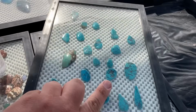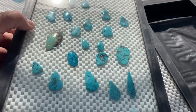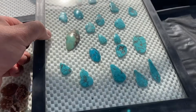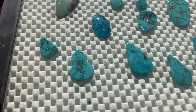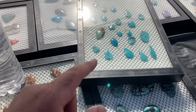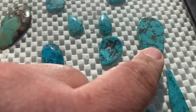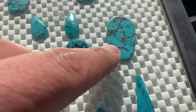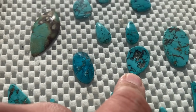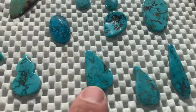This turquoise is super hard. Often sold as unstabilized, but I think it's dipped, which they take a screen and they just dip it. And the reason they do that is not because it needs to be stabilized, but because the matrix is super surface thin. And to keep some of the matrix, they stabilize. Pretty much, they're stabilizing the matrix, not the stone.